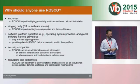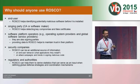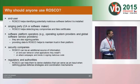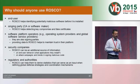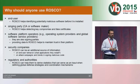So why should anyone use ROSCO? First of all, for end users, there's a clear benefit, because ROSCO helps them identify potentially malicious software. For signing parties, there is also an advantage, because they would be able to detect fake certificates or compromised keys if their key is compromised.